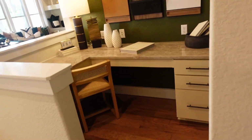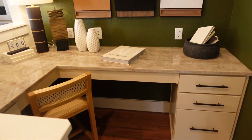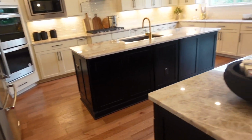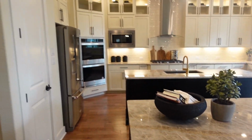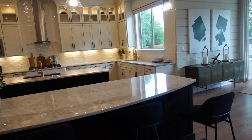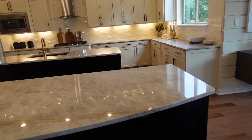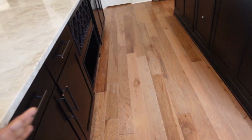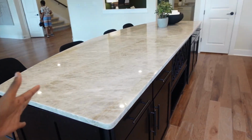Yes, yes, yes. Then here's another little desk, which I really don't feel like it's needed. I feel like this is so unnecessary, but whatever. Then we come into, is it two? Okay. This right here is like team, I don't know what to call it. You got a bar on top of a bar on top of a bar. Like, I don't know what to do with myself.